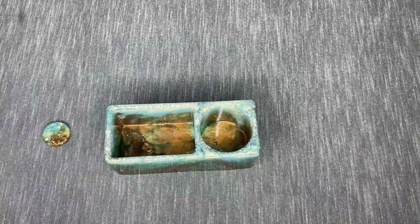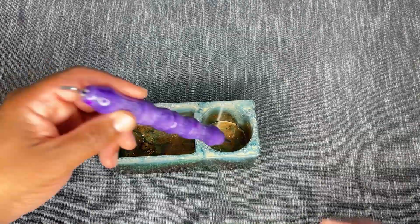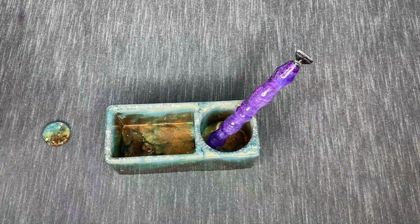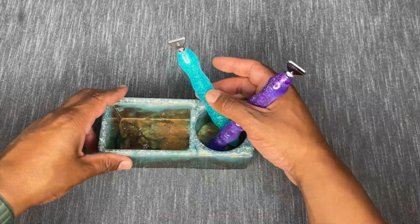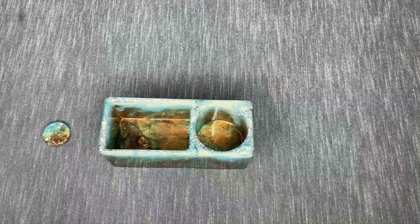Of course, I have to try to put a pen in there. So I've got my Amethyst pen from Enabler's Outpost. I mean, come on. Oh, yay. Okay. I love it. I love it. This is perfect. Perfect, perfect.